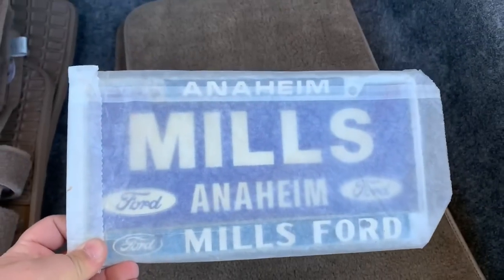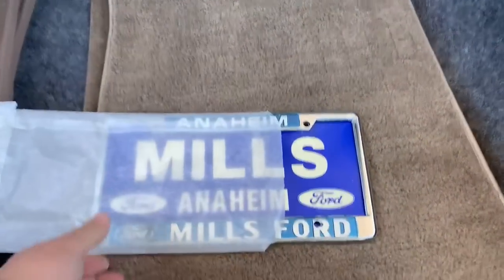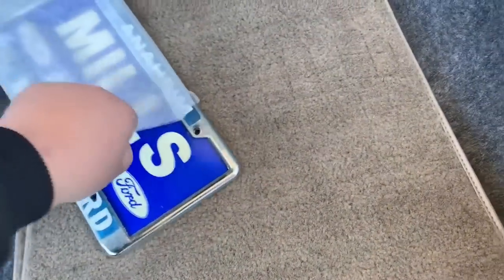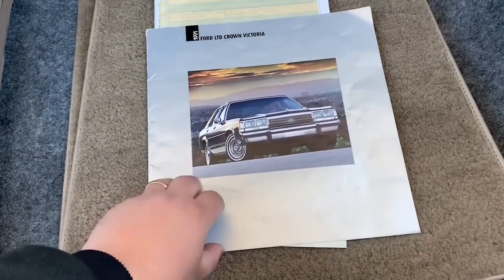Here's another front plate. Mills and Anaheim. It also comes with a cool original plate frame, you know, from the original dealer, so that's kind of cool as well. Neat stuff to have with a car like this. Got here the original brochure.